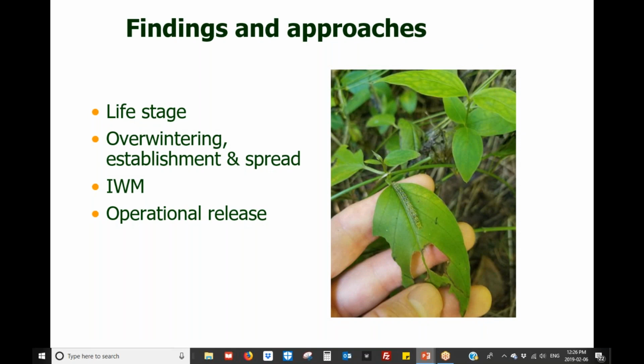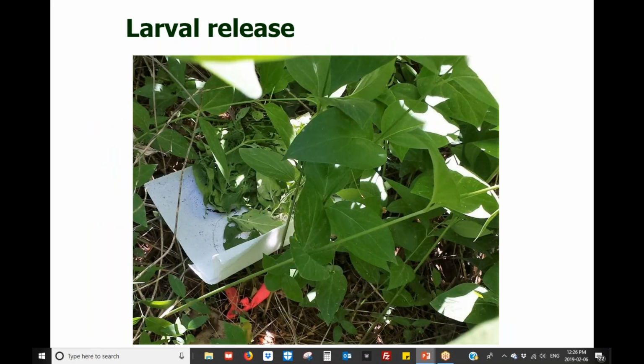So I'm going to talk a bit about our field work, what we've done so far, some of the things we've found, and some of the projects we started last year. What we found in previous years is that we can release at both larval and pupal stages. For larval releases, the sites that we're focusing on are those with small to moderate sized patches of dog strangling vine. And by moderate sized patch, maybe it's as big as a room in your house, something like that.